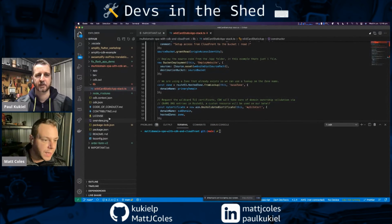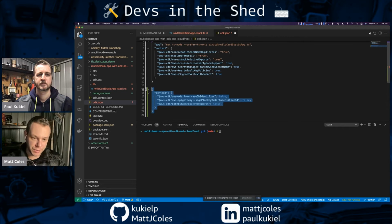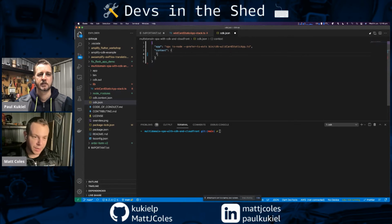Check. I don't think this application uses RDS, no. API Gateway, no. Core, that's new, no, it's different. Enable this stack. So that probably means I can ignore the context, so I don't need any of those flags set. And the existing stuff I can just go on and delete, and format that nicely. Here we go, so I'll save that.